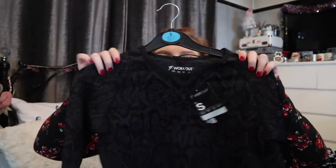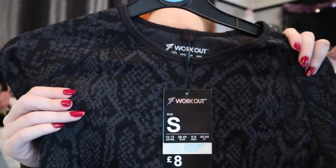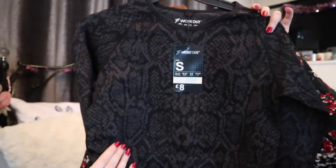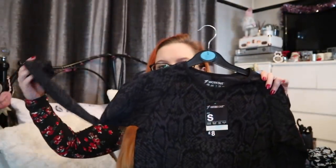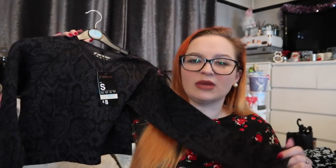Right, this was £8. Again, I got it in a size small, but I love this. So it's like black leopard print. It's quite soft. I don't know if it's that insulated sweatproof material. It is cropped, but it's long sleeved. I love a long sleeved top because, as we all know, I don't like my arms. Do not like my arms. They're chubby and I need to get them gone. But, oh my goodness. I've just tried to put my hand in that. I might not even be able to get these on my arms.